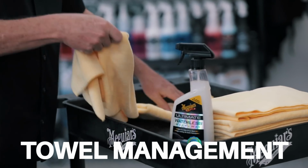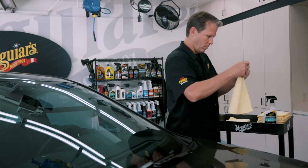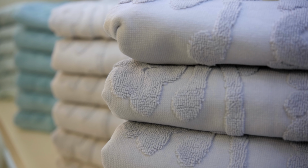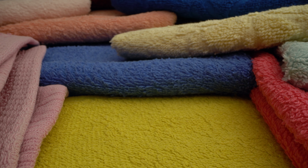We have a funny saying here, and we didn't invent it, but it's just towel management. A lot of people chuckle when they first hear that, oh, they're just detailing towels. But if you pause and look back at how you care for your towels in your house, you've certainly got very specific towels for bath, cleaning, showering, windows, all those separate things. When you look at it that way, you go, oh, that totally makes sense.